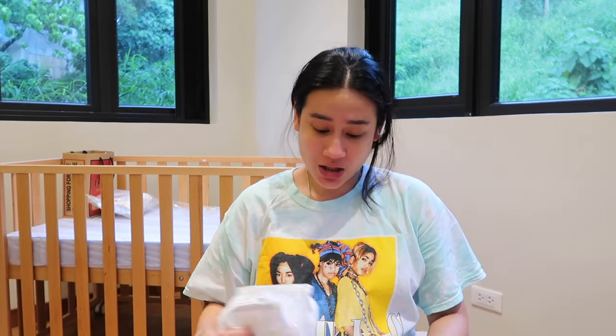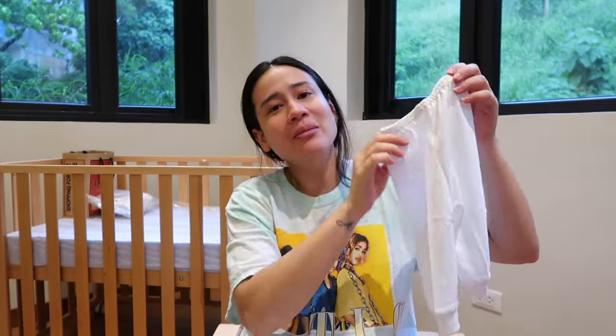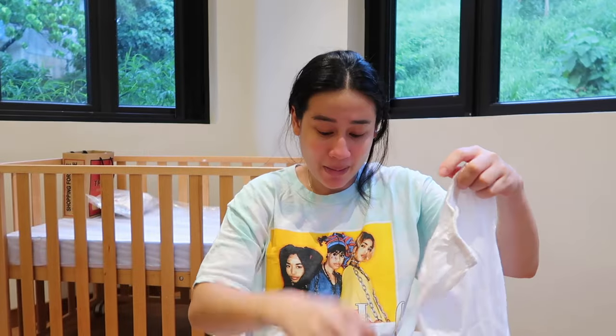And then I got a couple more white things because, again, I feel like white is the easiest thing to wash, especially when you have a baby. I got him little pants for around the house, guys. Little cotton white pants. Came in a pack of three.